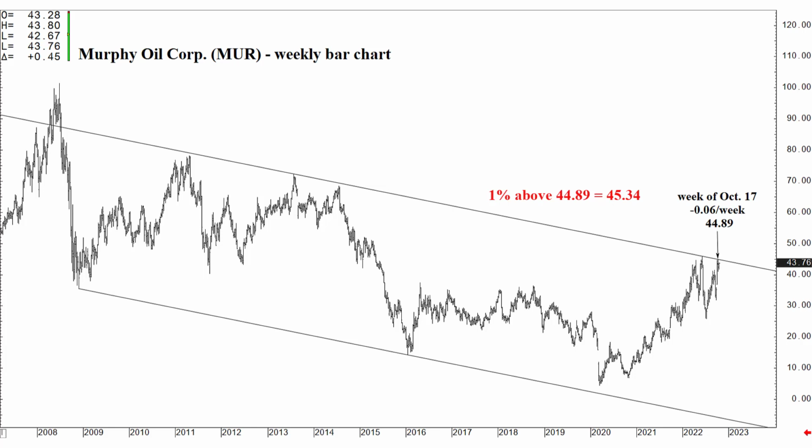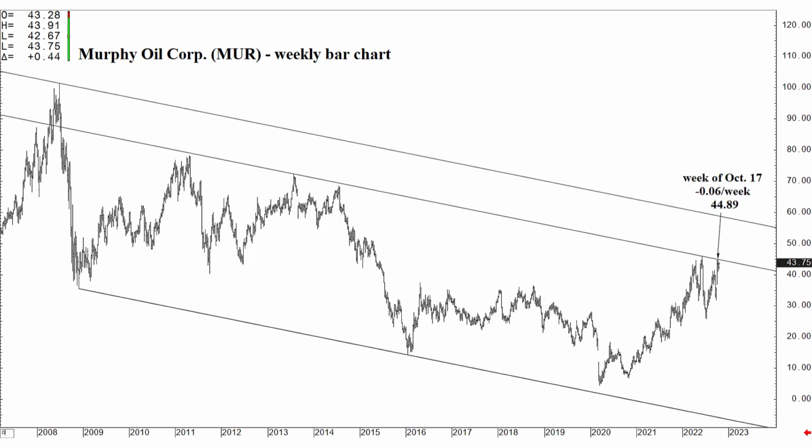If you bought the 25 strike out of the money puts and we settle above this formation by the 1% margin, my recommendation would be to liquidate that investment, that purchase of those puts, and then go long. Long being, I can show that there's an extreme channel top that is equally, if not more valid, than 44.89. And that comes in at 58.86. Also, of course, dropping 6 cents a week.